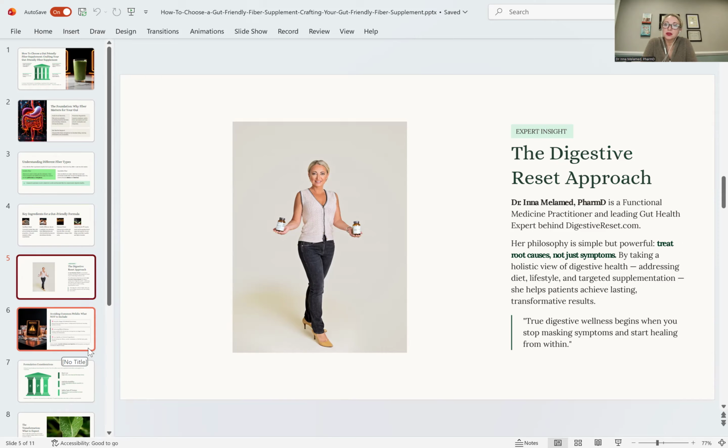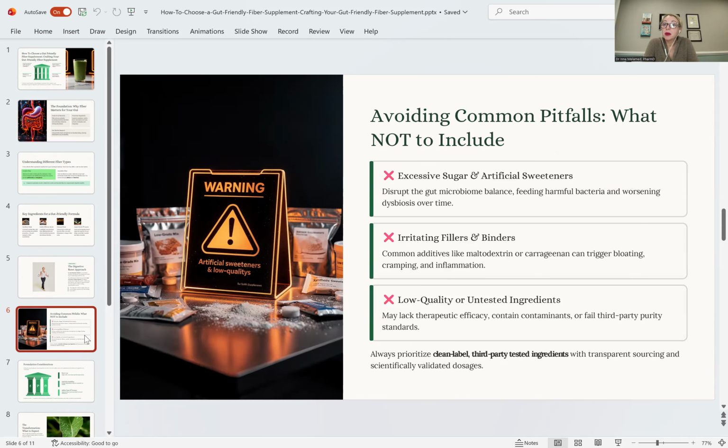People often think if it's an injectable form, it will bypass your liver or the gut. Not everything, not at all. Often it needs to be bypassed by the liver. So remember that. Avoiding common pitfalls and what you don't want in your fiber supplement.